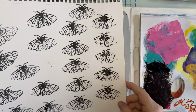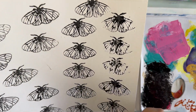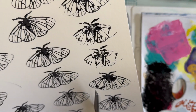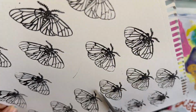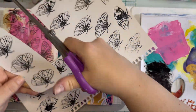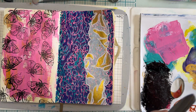Okay, back to this. So now I have a few. I kind of have like, I think I want 3. I don't know. We'll see. I'm starting with 3. And I'm just going to cut out a couple of them that I really like right here. These 3 in this row look pretty good to me. Sorry for that. But I'm definitely keeping this because I could use all of those at some point, right?